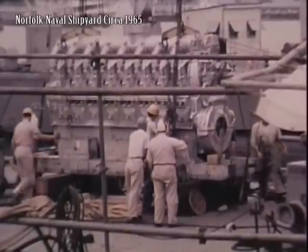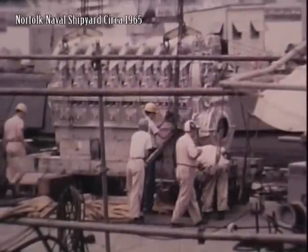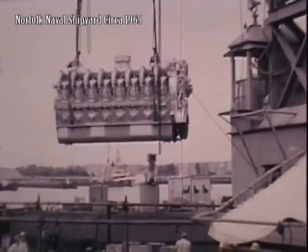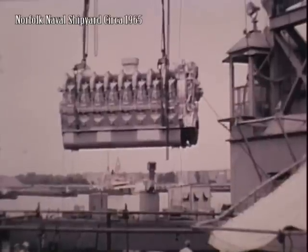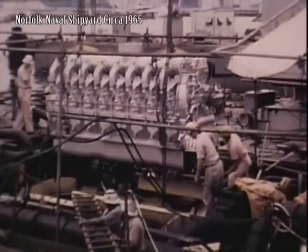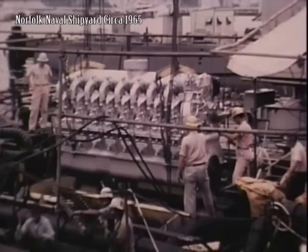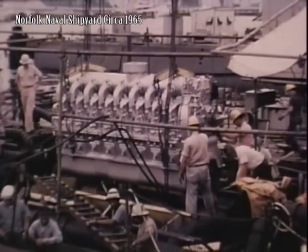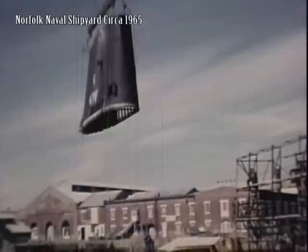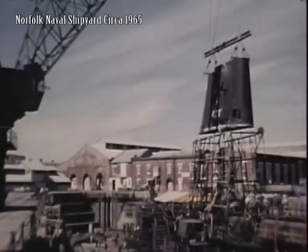Here we see a completely overhauled and reassembled main engine for a submarine being rigged and reinstalled into the main engine room. Because of the compactness of the shipboard spaces, the installation of these components must be done in a specific sequence, the reverse of the removal. This re-emphasizes the importance of scheduling and adherence to schedules. Here we see the plastic enclosure or sail of a submarine being reinstalled to give the ship its fair outer appearance.